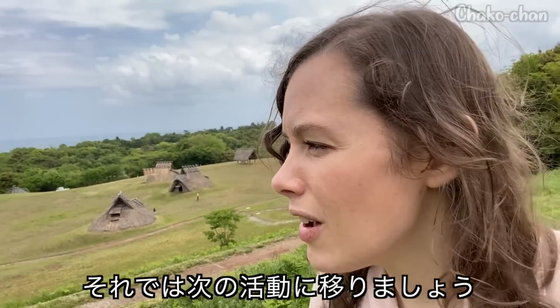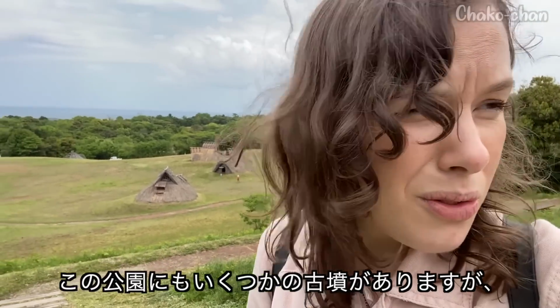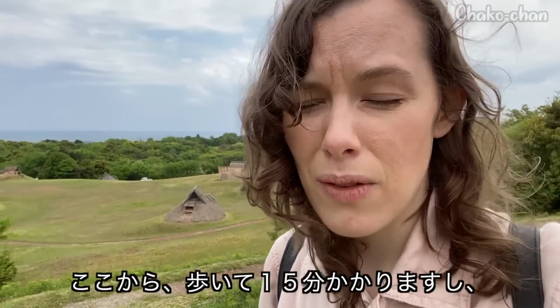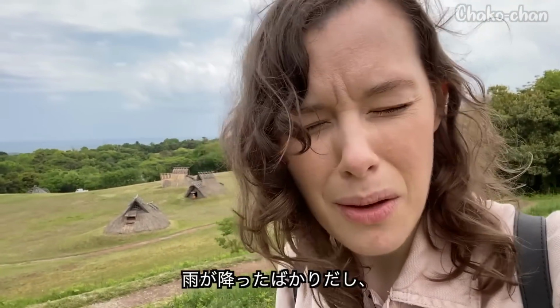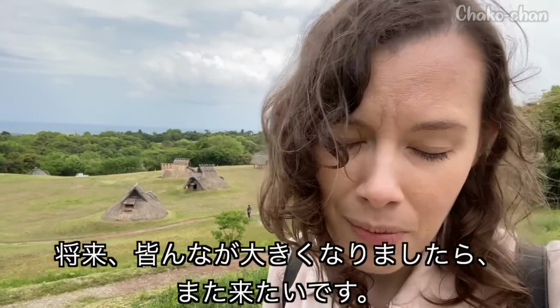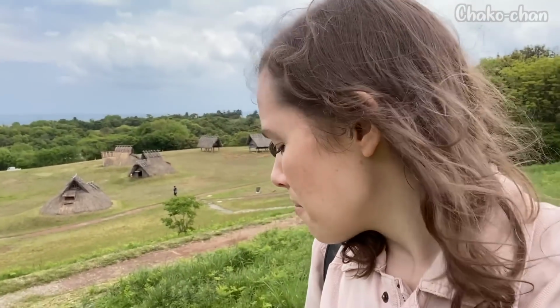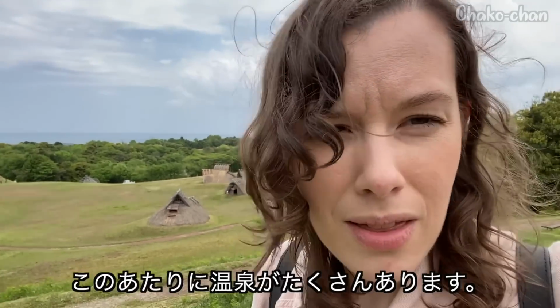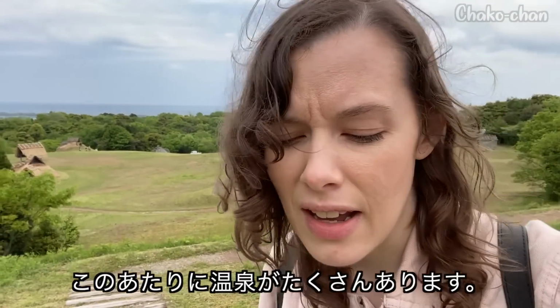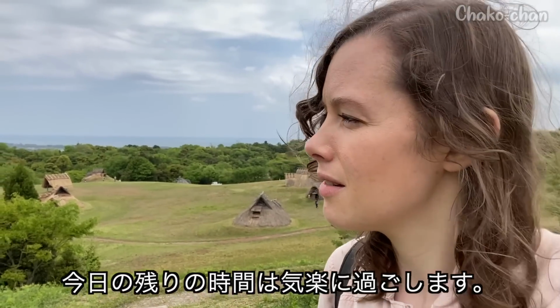So we're gonna move on to our next activity today, and there's some burial mounds and kofun in this park as well, but it's about a 15-minute walk from here, and because it's all wet, I don't think we can take the kids hiking out there, so we'll have to come back in the future when everyone's bigger, maybe. But yeah, so we'll probably do an onsen. There's lots of onsen around here today, and just take it easy for the rest of the day today.